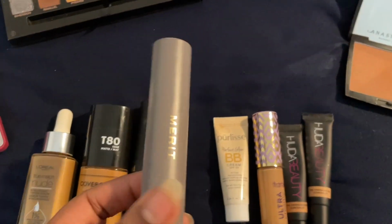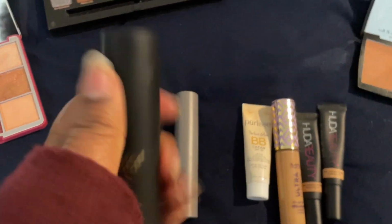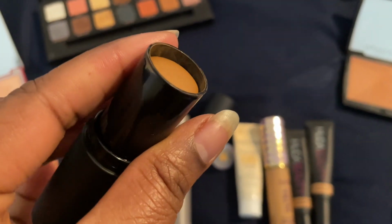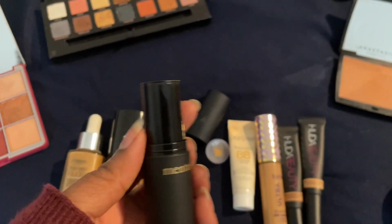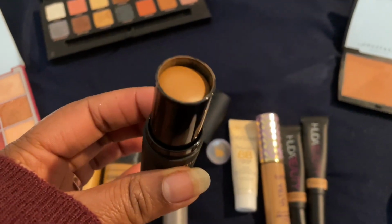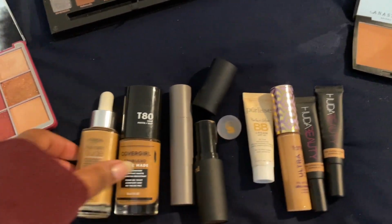Got the Merit Stick. I use this under my eyes. This is in Buff. Oh my God, this Mented foundation stick is so amazing. Like, look at how much I've used. I opened this brand new. I have the shade T30. When they say skin, they mean skin. This product right here is fabulous. And this is probably the only stick foundation I will ever purchase now because I loved it so much.